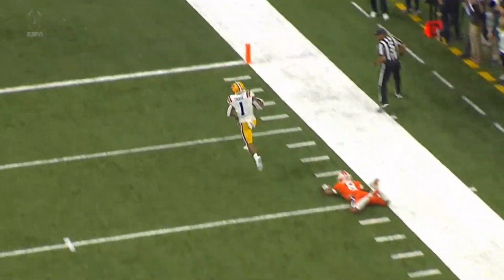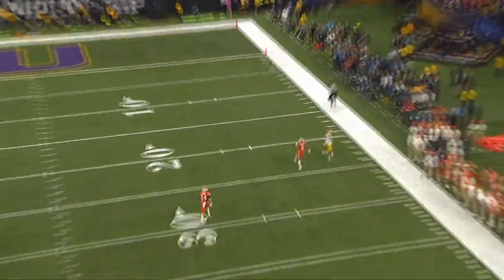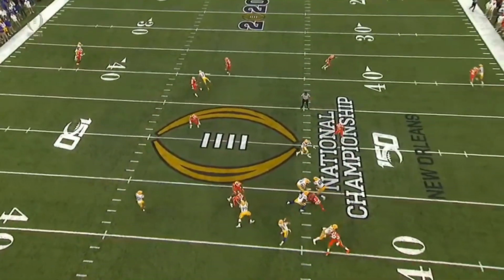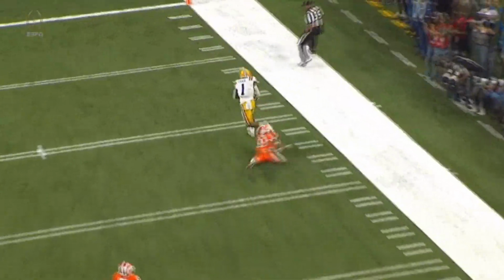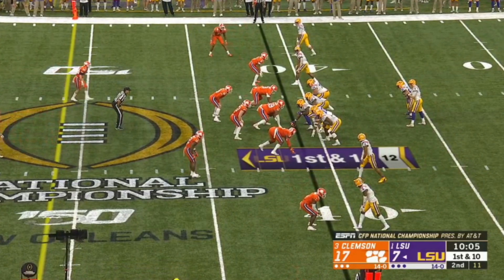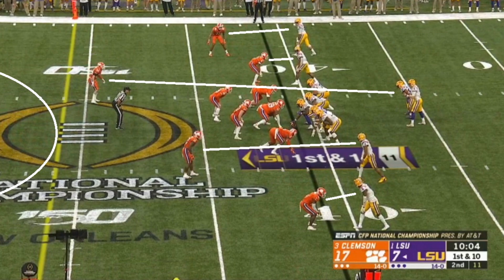It kind of is seemingly just a theme throughout LSU's entire season that they were able to make those deep shots work, and they were able to do it on several different plays. Like this one's going to be another one. It's going to be a cover one blitz right now. And so basically one safety who's deep. And since there's, again, a receiver running a go route on the sideline with just the one safety who's deep, this is a pretty good situation for LSU.